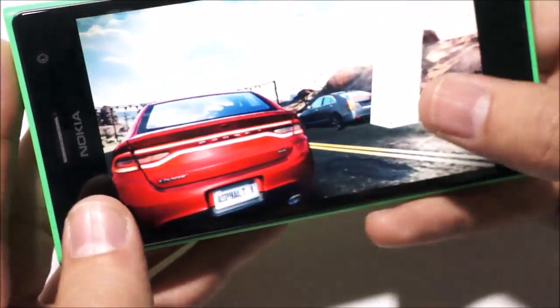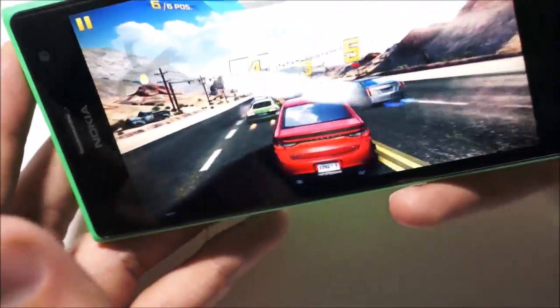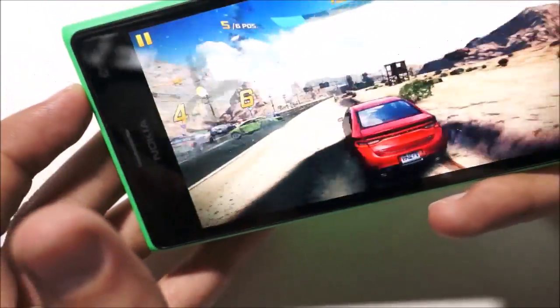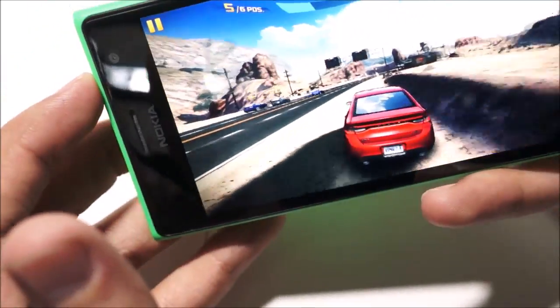Now, in terms of actual picture quality, it does look pretty good, especially in those cutscenes, but I found that while playing, the quality dips a bit. You get a little graininess and whatnot.